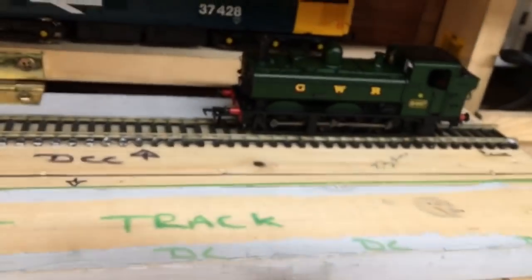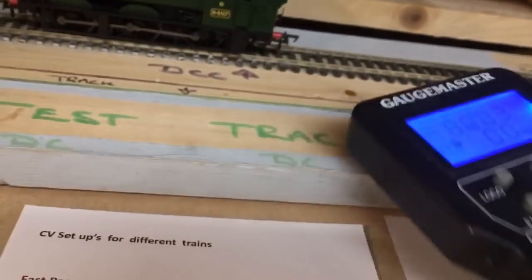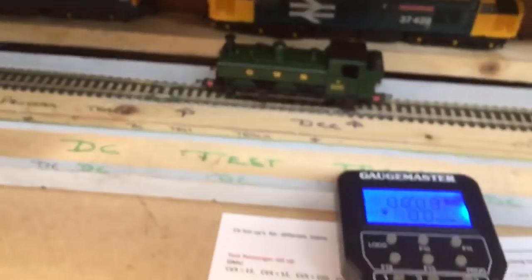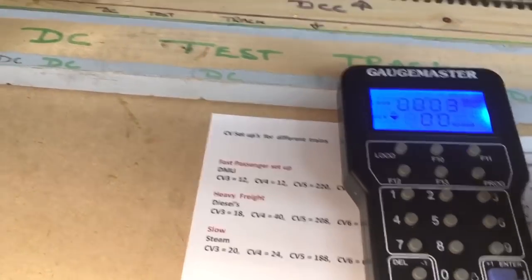So there we go, we've got our little train on the track. We'll put her over there. We go to our Gauge Master. This is a Gauge Master Prodigy Express 1. I'll tell you what, it works for me. I'll pull that wire over there because it's going to spin down and fall on the floor, no doubt. Right, so I don't know if you can see the backlit. We'll go to program track.